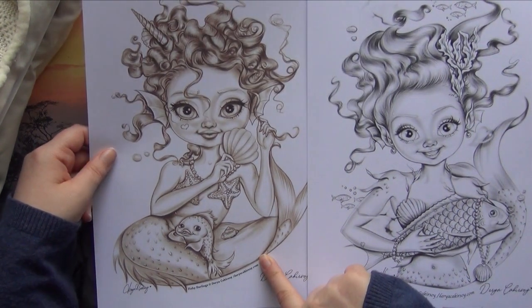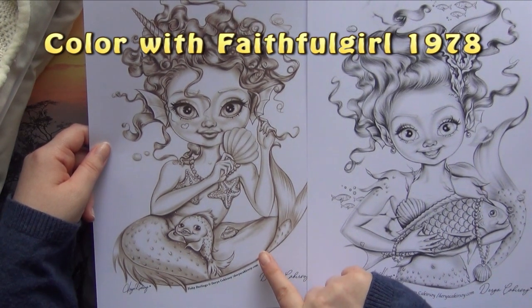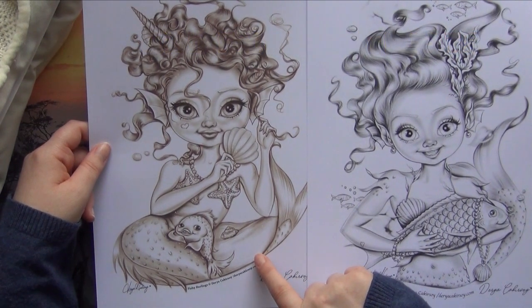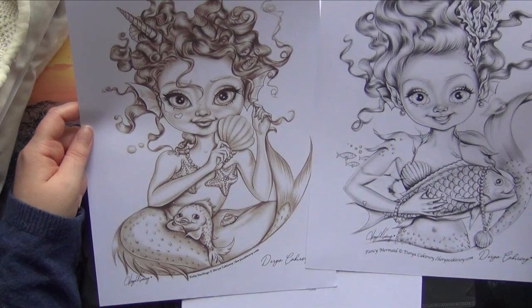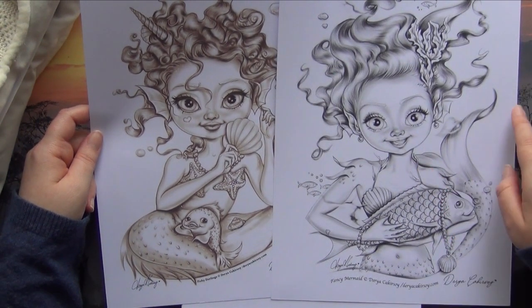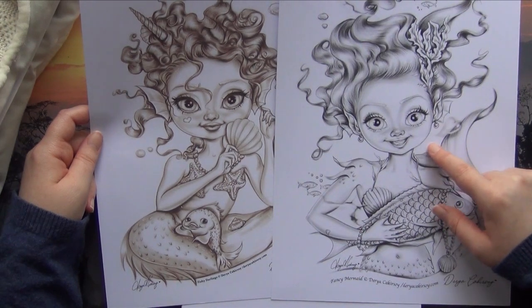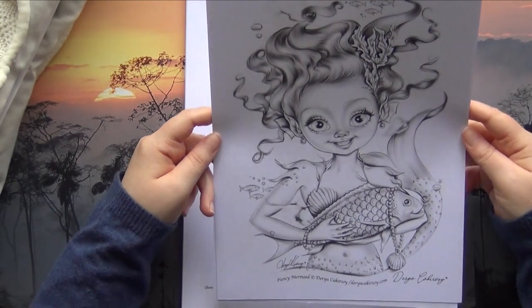There is a colorlong from Color with Faithful Girl, so with Belinda. If I don't forget, I will link the first part of this colorlong. That's beautiful, and I think that I really want to go with her actually. I just love her expression. She's so happy, and yeah, I really adore this.